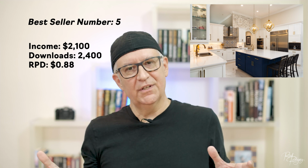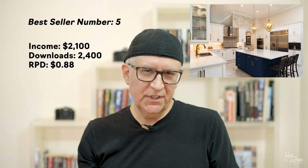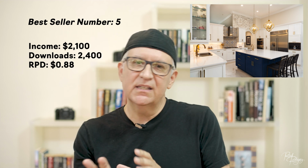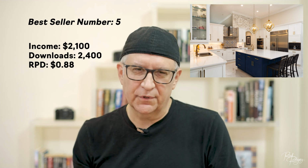So why is this image such a great seller? Number 1, it's simply a beautiful kitchen. The combination of the clean white cabinets with a blue colored island is striking. You also have some gold accents. It's really a beautiful kitchen.